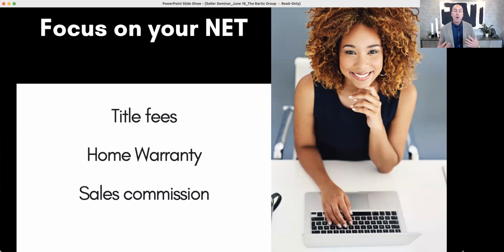You have home warranty. You may want to offer a home warranty to the buyer. So you go, hey, look, I know there's some things wrong with the house. Instead of me fixing them, I'm going to offer a home warranty. Maybe that home warranty is $500. It covers the house for a year. And it's going to ensure if anything breaks in that first 12 months, you're not going to be responsible for it, and they're not going to be responsible. The warranty would protect it. Okay. And then, of course, you have the commission to sell it.